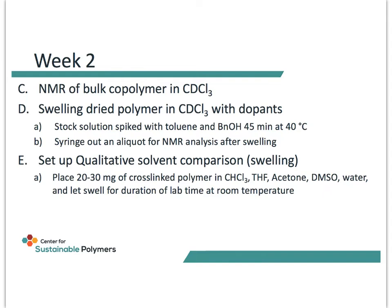And finally, you're going to set up a qualitative solvent comparison where you take some more of that cross-linked polymer and look at it in chloroform, THF, acetone, DMSO, and water. All 5 of these solvents have different polarities, so you can see how the cross-linked material likes certain polar or non-polar solvents.